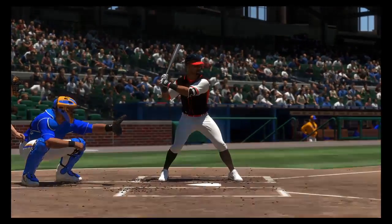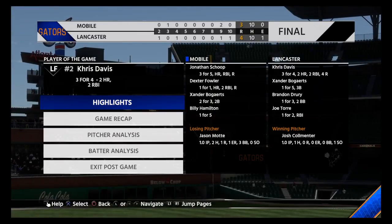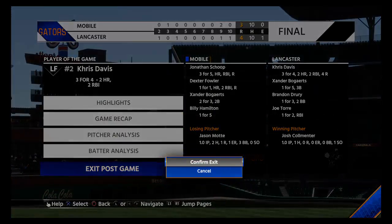It was mostly pitching and defense in this one, but the man you see here made some noise with the bat, and as a result, he's our top player of the game.